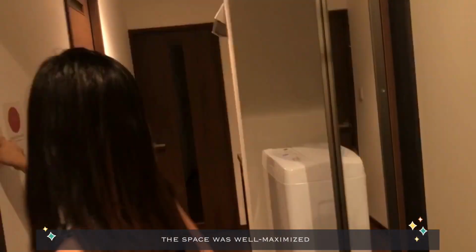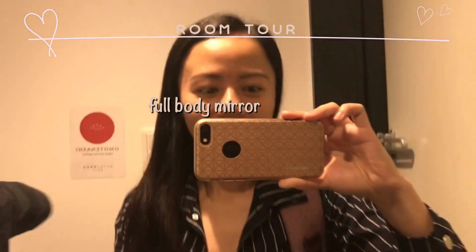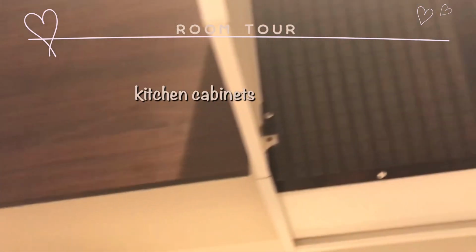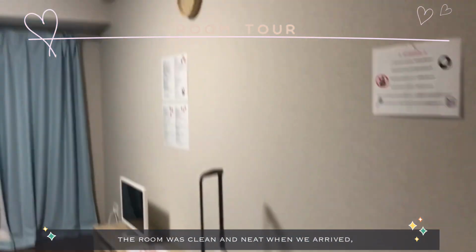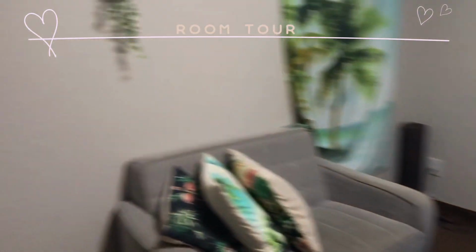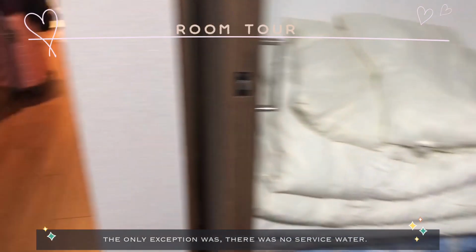I must say, although the room was quite confined, the space was well maximized and we liked how complete the amenities were. Compared to other hotels we've checked, this was quite affordable. It was actually a good price to pay considering that the location was accessible, the neighborhood was peaceful, the room was clean and neat when we arrived, and again, the amenities were complete. The only exception was there was no service water.